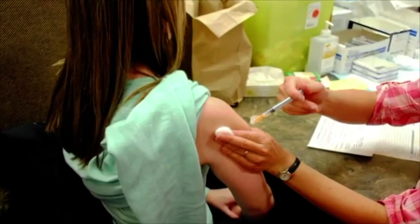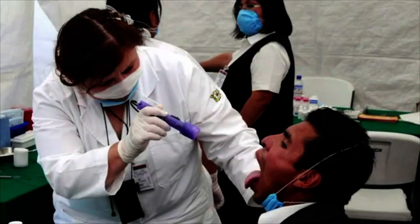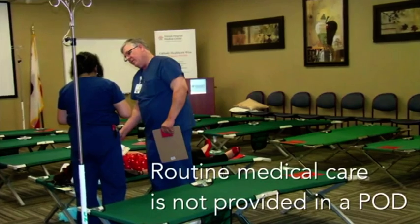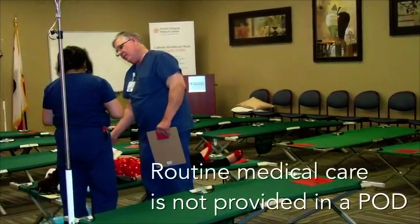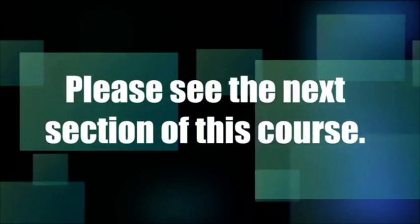Health agency has distribution site plans called point of distribution, or POD, sites. These sites are for the mass dispensing of medications or vaccinations to protect the population from biological threats or epidemics. Routine medical care is not provided in a POD. We invite you to take part in a POD drill, which usually happens annually in the fall.